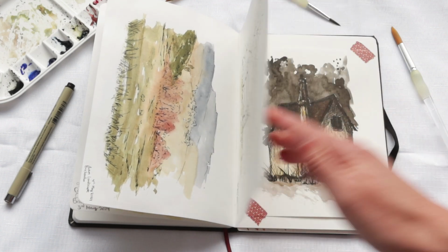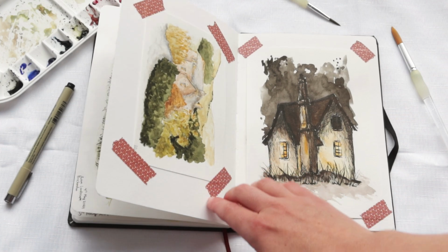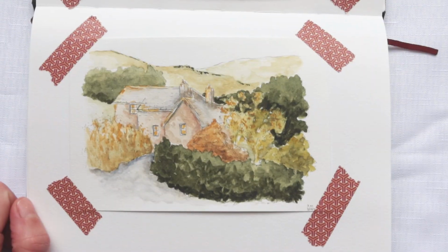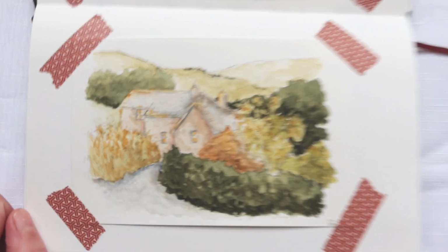And then towards the end, I've just sticky taped in some paintings that were sitting loose in this book. So first one is a house, playing around with those autumnal colours again.